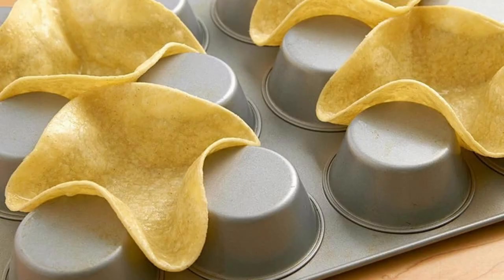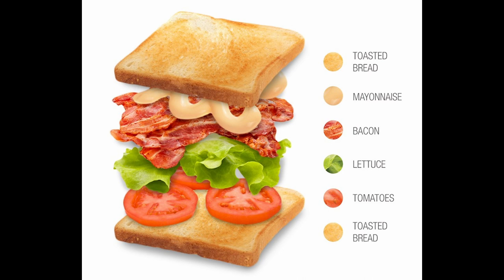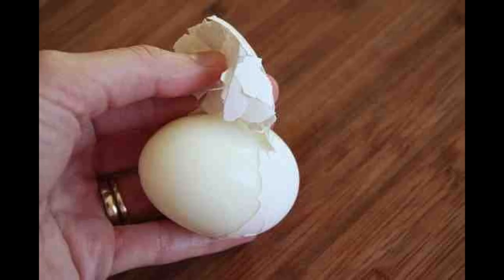Turn your muffin tins upside down, spray with cooking oil, and bake tortillas for about 10 minutes at 375 degrees to make crunchy taco shells. Living on the fifth floor with 50 pounds of groceries is the one-trip trick. How to make a BLT properly. Baking soda, 1 teaspoon, is added. It will make the shell easily detach.